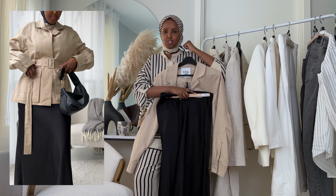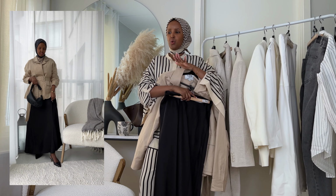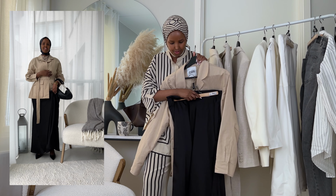And do you think I should have this with a black, if everything is black, with a black scarf or a bit beige scarf? You let me know. I like both as well.